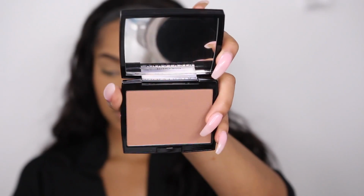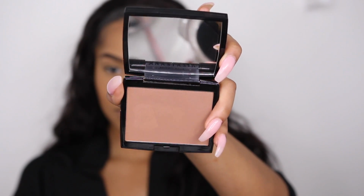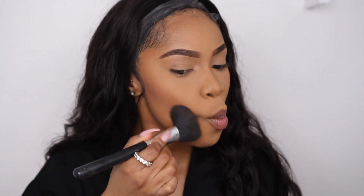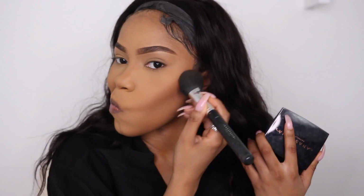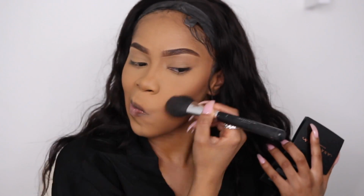Yeah, anyways, so now we're gonna bronze, and I'm using the ABH powder bronzer in Rich Amber. I haven't used this shade in a very, very long time, and I was pretty impressed. I was like, ooh, like, I look pretty bronzed. This is a nice shade.